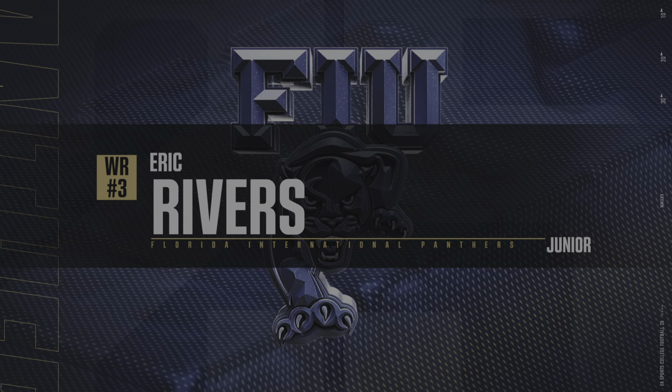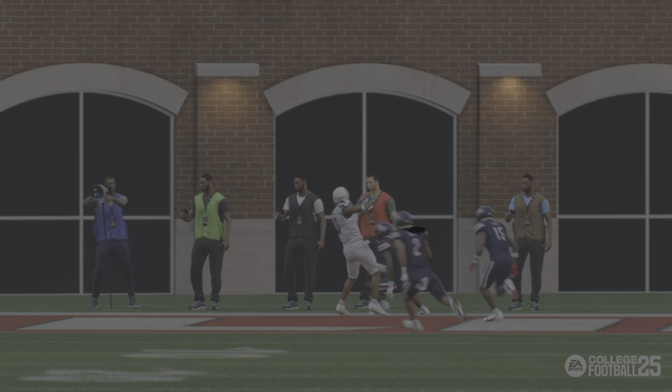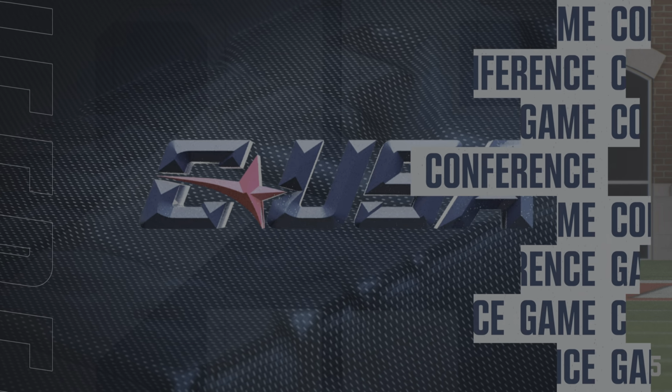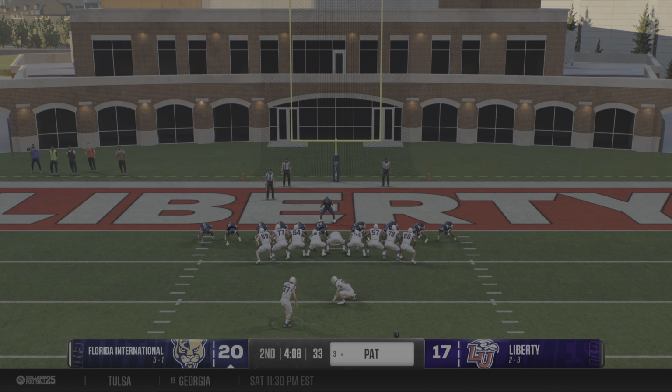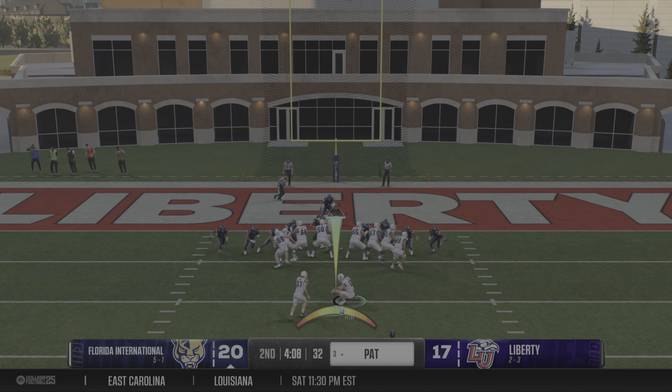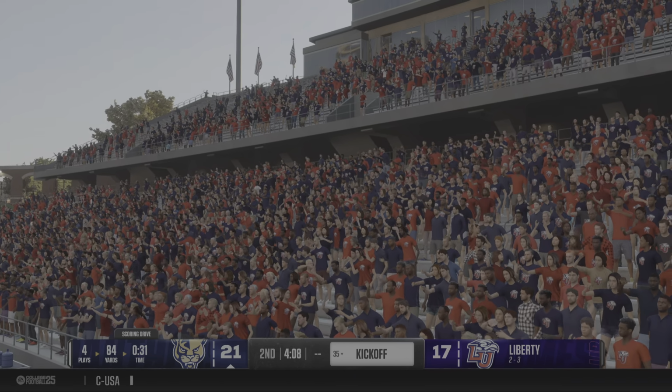He did a nice job of getting it up in the air early and allowing his guy to run under the football, locate it, and then make a tough grab. That is the definition of an explosive play. They'll try to add another to their lead. And the extra point is good, and it's a four-point lead.